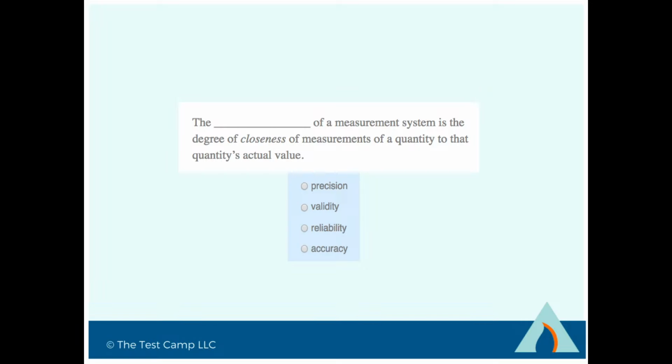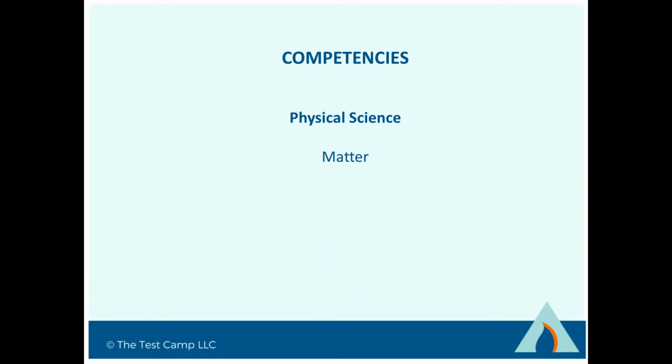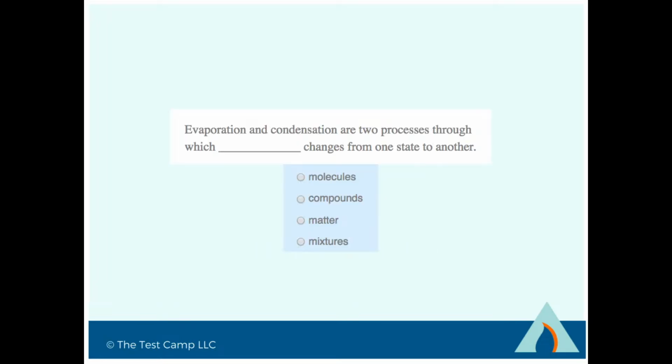Let's move on to the second competency, which is physical science. The knowledge you need to demonstrate on this test related to the physical sciences includes matter, the properties of matter and how matter changes, and also included is the knowledge of energy. Now, categories of energy represented on this test include chemical, electrical, and mechanical. Now let's look at a sample question.